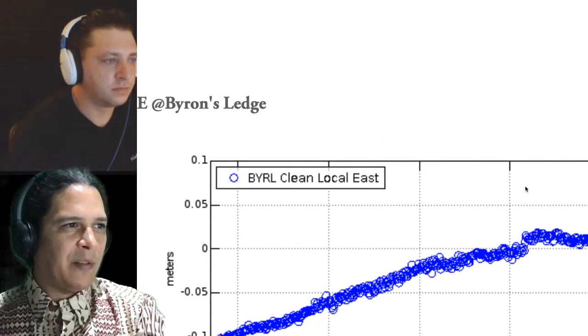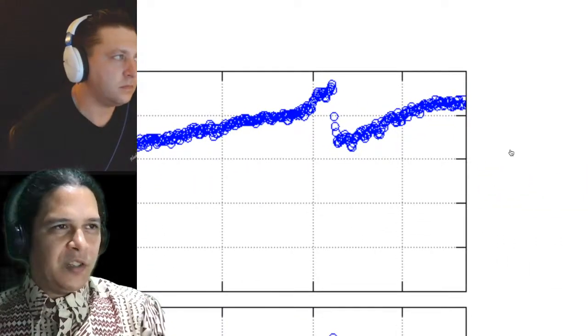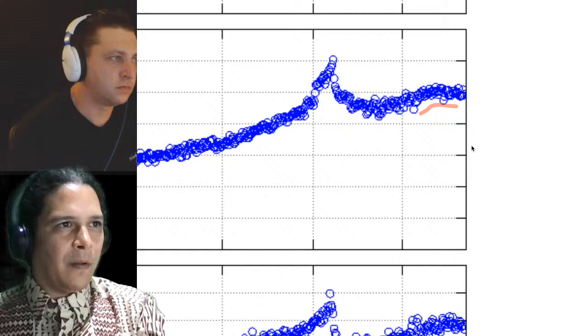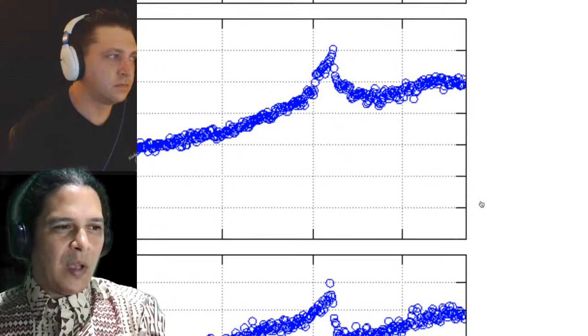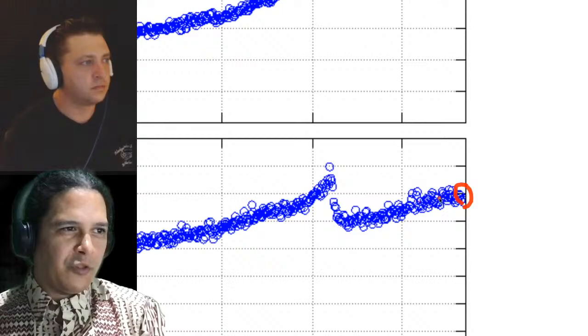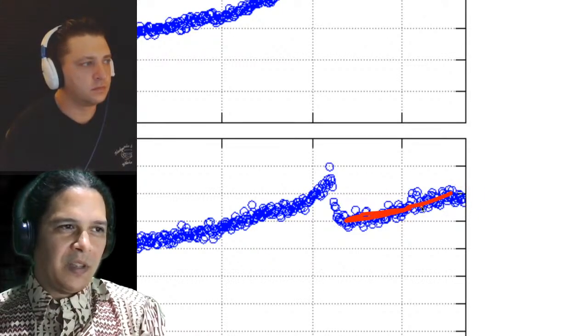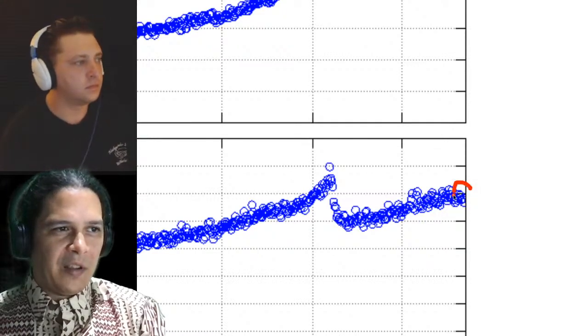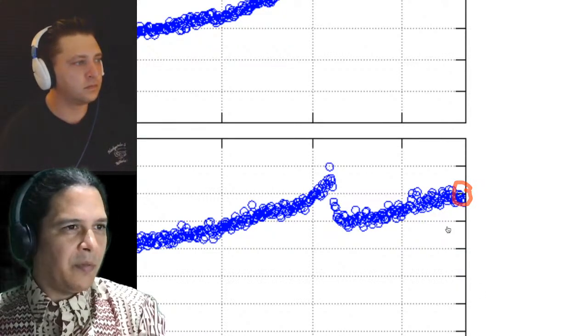Okay, this station is Byron's Ledge. East, subtle change still visible there. On the north, it's visible as well. And on the up, the first drop on the up, it's been steady ever since December, really, or January, let's call it. Finally, a reversal in the up, Byron's Ledge there.